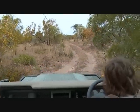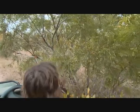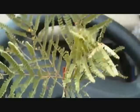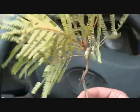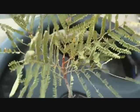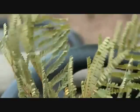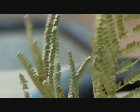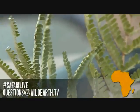This is a tree I don't think I've done with you guys before. It's got compound leaves. They're very, very soft if you touch them. I'm going to throw it out there just in case someone might know it. So you can tell me what tree this is. Send your answers to questions at WildEarthTV, or you use the hashtag SafariLive on Twitter.